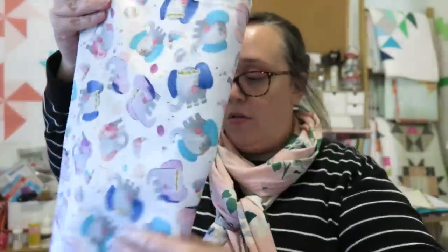And then this was a clearance fabric. It is by Laura Blythman from one of her kid ranges, I think. I just fold this. Very particular with the way that I fold my quilting fabrics. Is anybody else like that? But this one has really cute, gorgeous elephants on it.